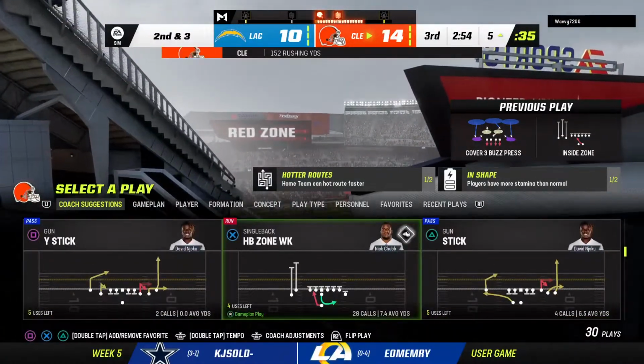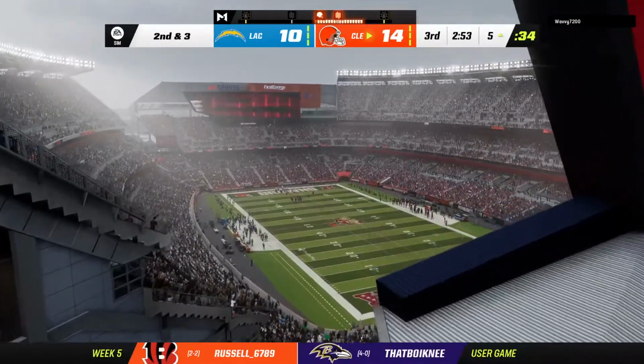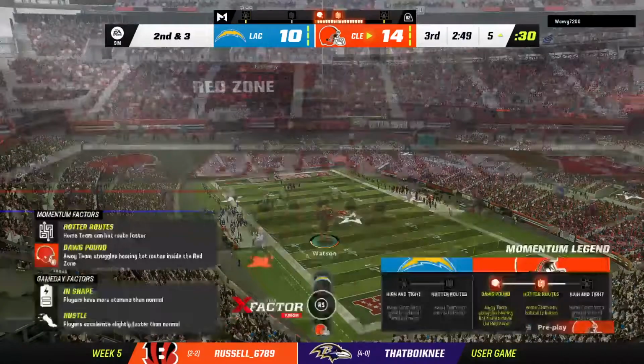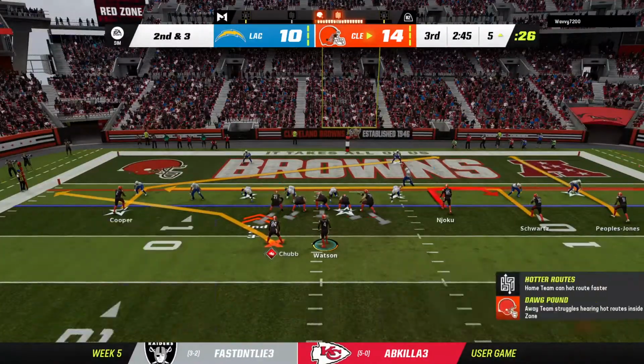And that call makes sense because they've been throwing it well on this drive, and once again they show passing formation, showing the shotgun. Then they ran out of it. That's a nice play by them defensively, though, to hold it to a short gain.